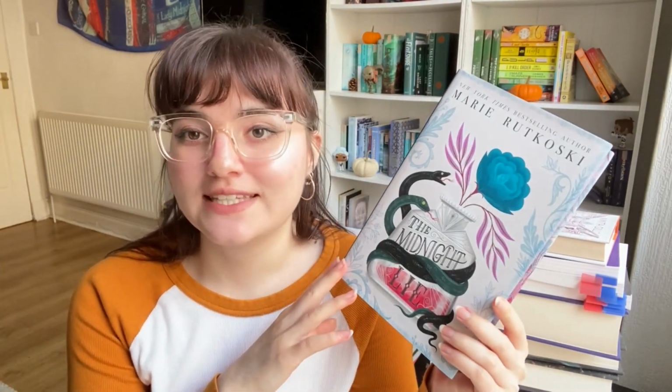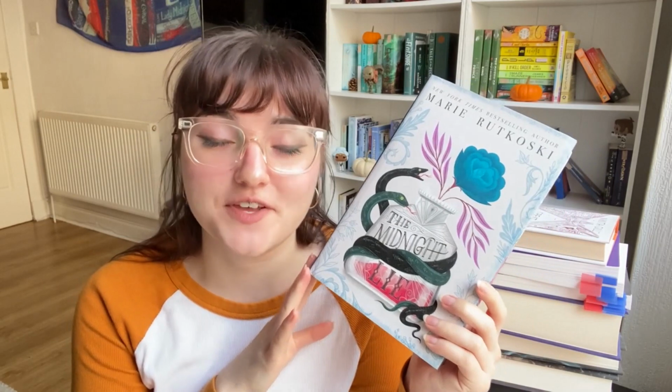That's about it. The next book I have is The Midnight Light by Marie Rutkowski. This is the Illuminated edition, and I also got this one from Depop. Have not read this one yet. I very much want to read it.